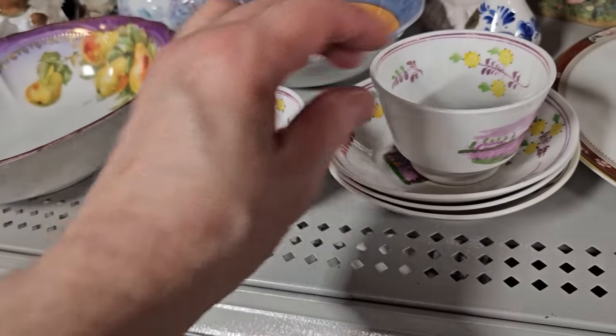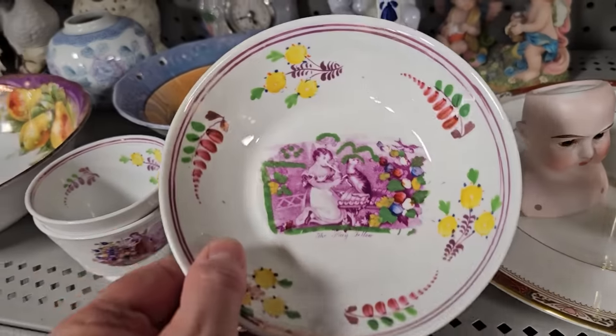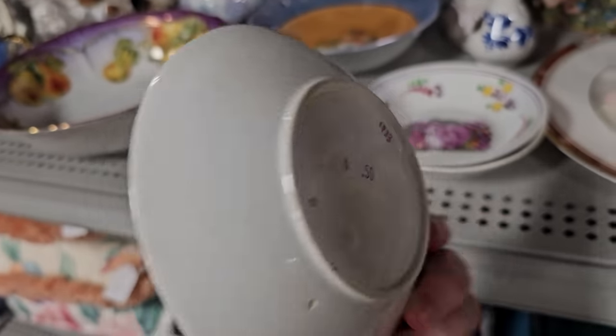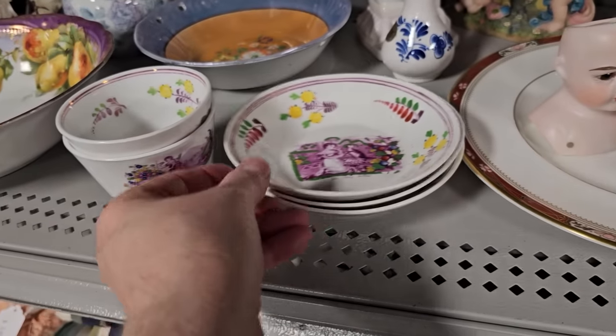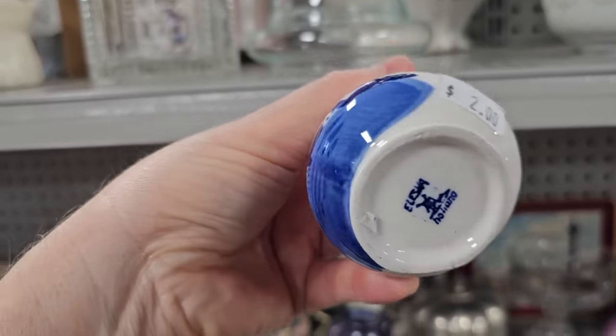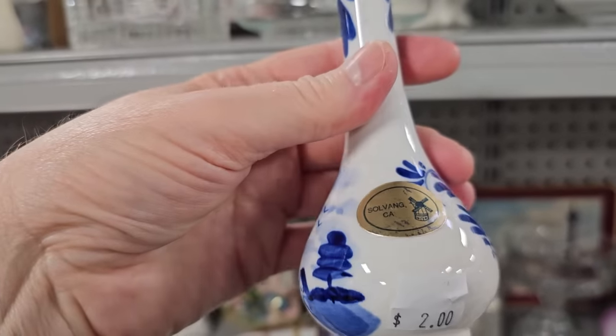I think each piece was 50 cents. Oh, I love that, the little girl with her cat. So this looks like a souvenir from Solvang, California. That's a little village in California that kind of resembles Denmark, supposedly, with architecture, culture.